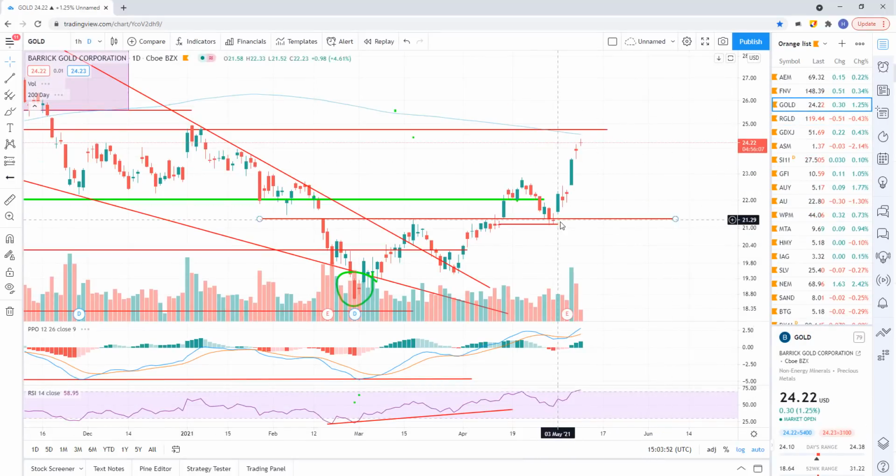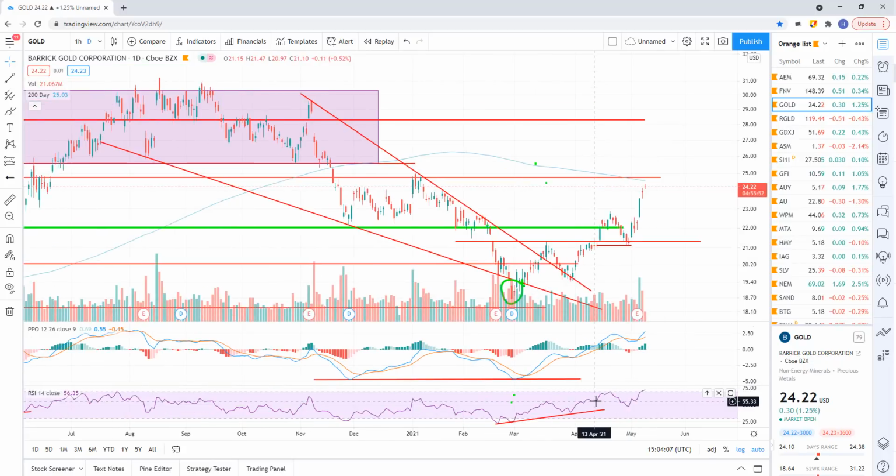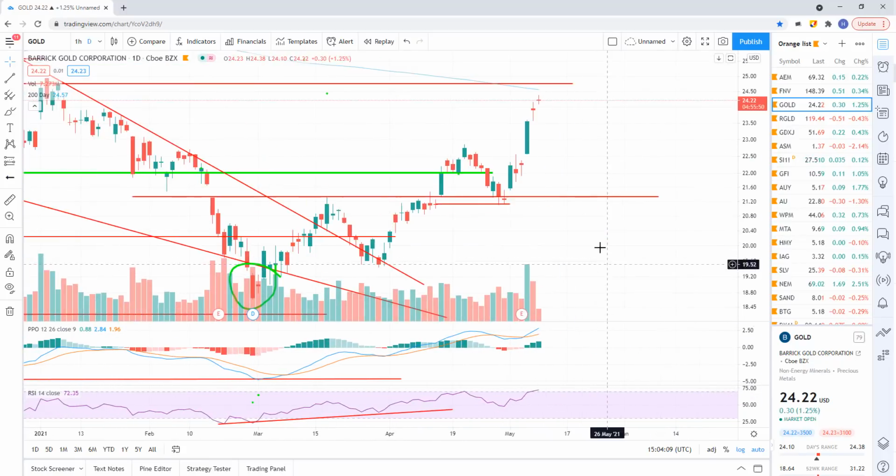You can see like Barrick Gold. Just in the short term, in the last few days, it's up 14%, basically in a week and a half. So they've run pretty hard. The RSI's starting to get pretty overbought. And I think it's at the 200-day too, just slightly below. But again, I'm not going to sell these or cover.